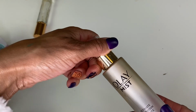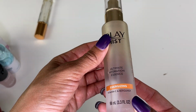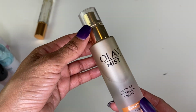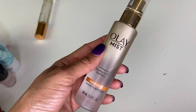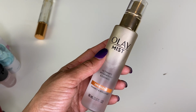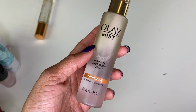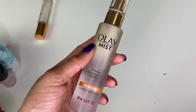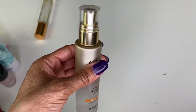And then the last two, we have the Olay Mist Ultimate Hydration Essence. This is the energizing scent. This is really good. This really does add hydration to my face. So sometimes if I maybe have used too many powders, or the foundation is a little bit more matte, I like to use this to hydrate my face. And it also has vitamin C and bergamot in it. So it's supposed to have some good skincare elements in it. But this is really good, very hydrating. So I'm going to keep that.